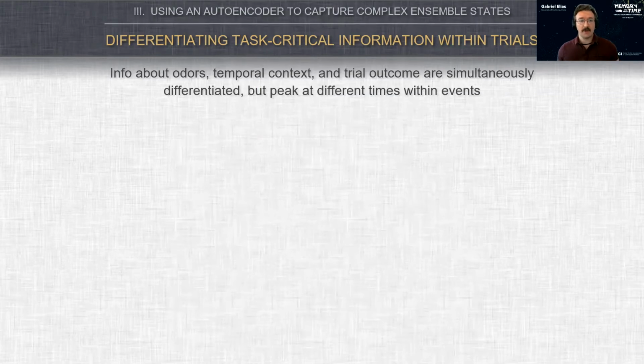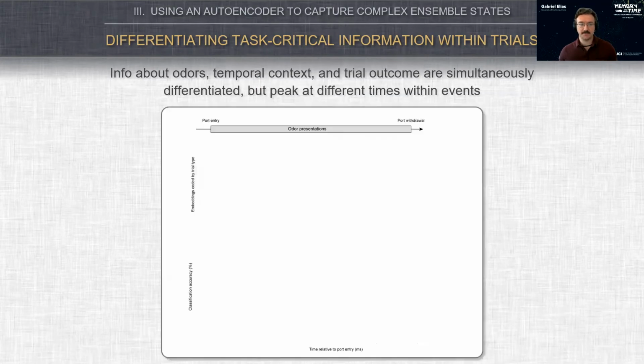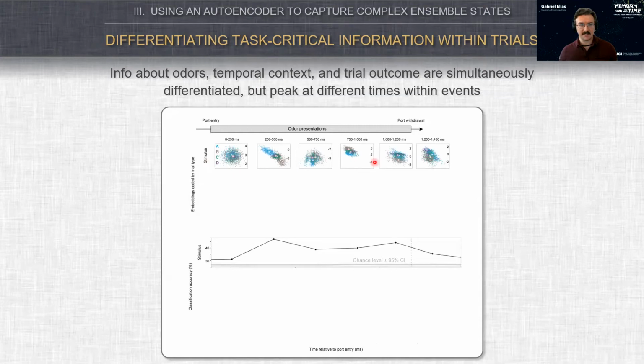of the data. What we found was that information about the odors, their temporal context, as well as the trial outcome are all differentiated during the trial, but they peak at different points. So what I'm going to be showing you, what you can see up at the top here, is an example latent space for one single rat. Again, just like how the self-pacing of the task means we can't average across the entire sequence across rats, the latent space that's constructed by the autoencoder, as well as other models I'll show in a minute, is very specific to the data that we feed it. It's individual animal specific. So the overall accumulation of that is how well we can decode that particular piece of information we're asking about. And that's what we can collapse across animals.